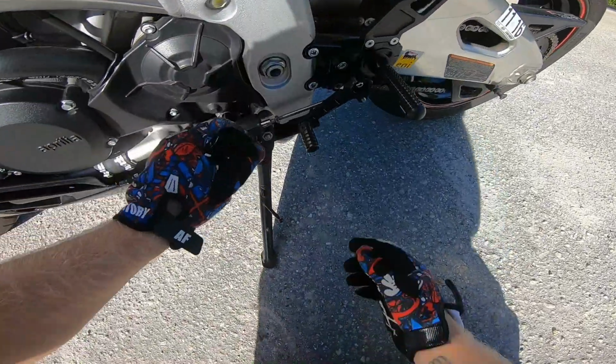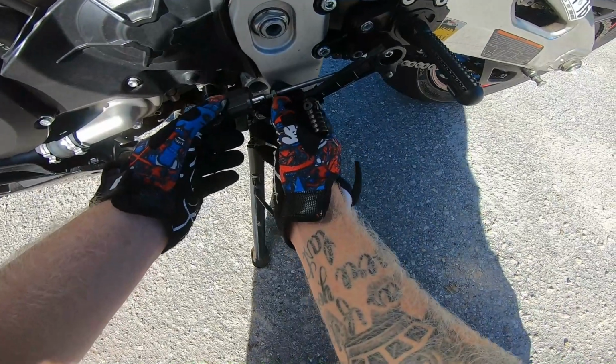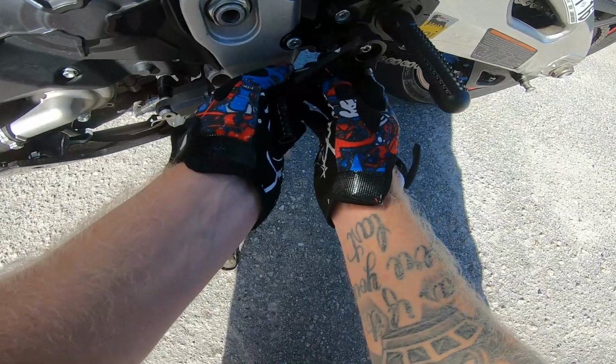Well, here I am. The maiden voyage and the shifter fell off. So that's always good.